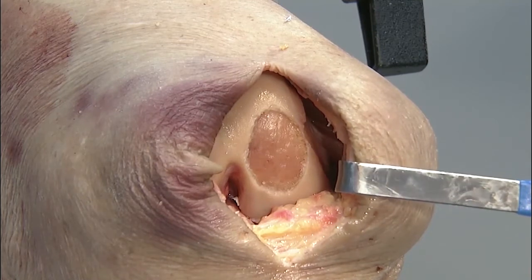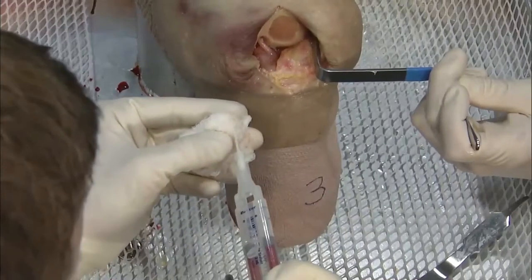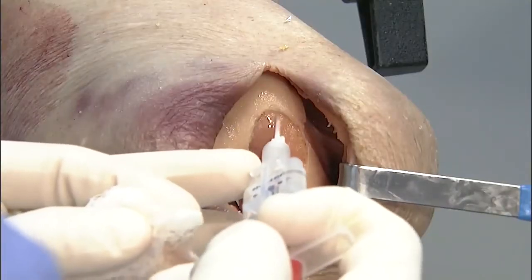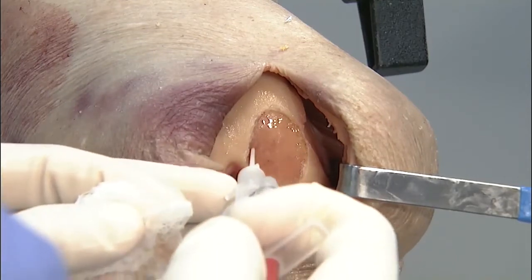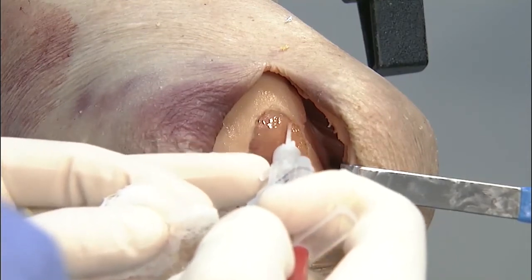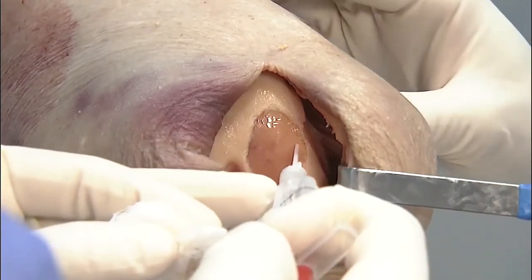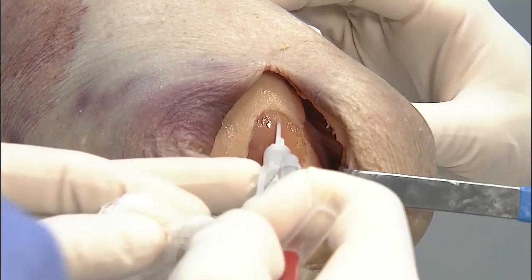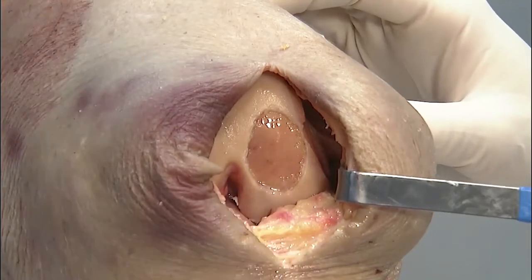So then what you want to do is apply just a thin layer of fibrin glue. I often get this fibrin glue kind of running. You want it almost like a mucus consistency. You just want to make sure you get a thin layer all the way around the bottom of the defect. And then, that looks pretty good.